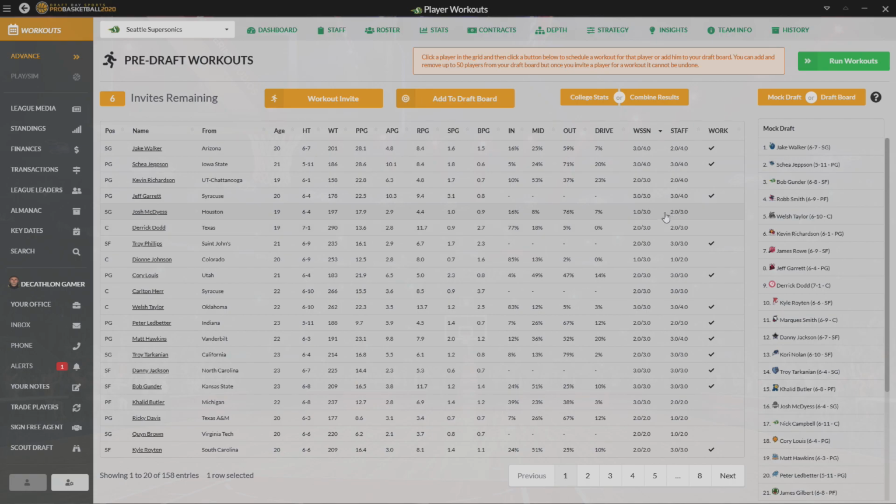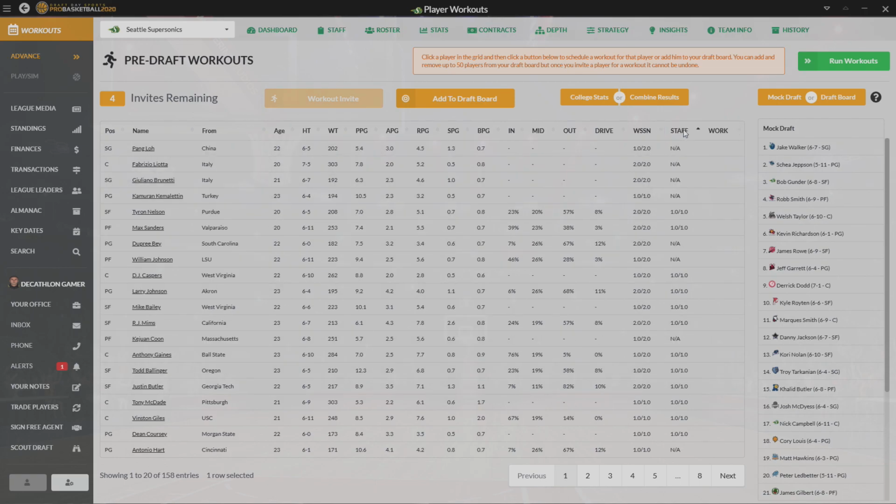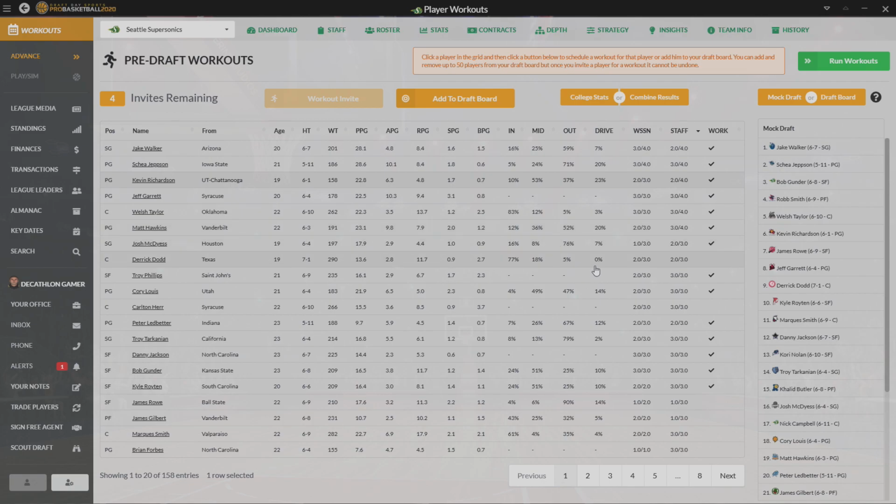Josh McDyess, here's another one. High potential down the road. This could be a 2nd round pick for us. It looks like we're seeing him as decent. And then Kevin Richardson, the last one there. We still have 4 left after that. Let's look at our evaluations and see who's left. Derek Dodd, Carlton Herr. We're definitely not going to draft either of those guys.